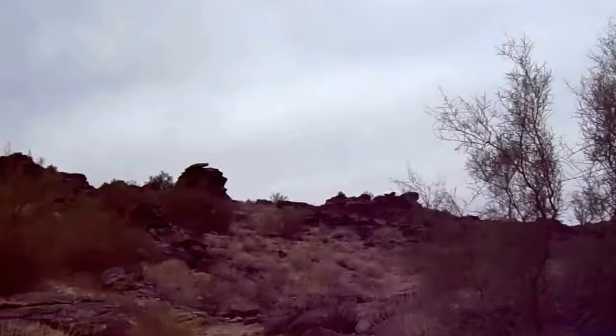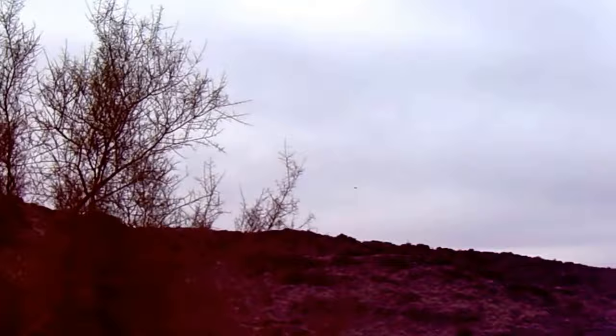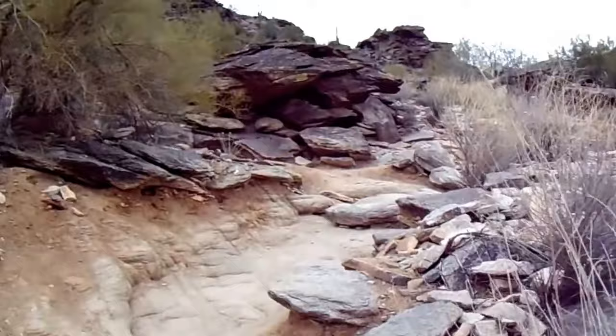See if I can get it. A hawk. Hard to get in the frame. Yeah, there's a hawk. There's another one over there. Cool. Yeah, this is fun. Hey, don't look like it in the camera, but it's really steep. Not too bad climbing, but it's pretty steep.